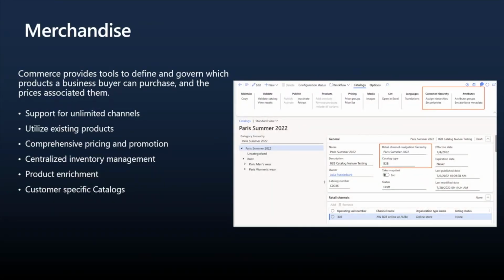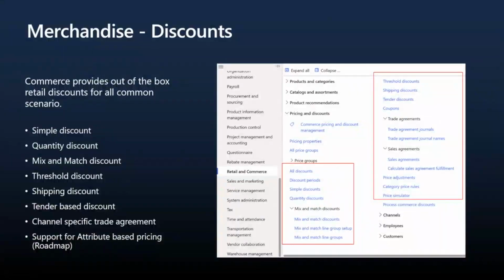Product enrichment. Marketers can easily add compelling brand and product narratives to Dynamics pages using Copilot. So Copilot can help you generate those special product narratives which you are looking for your brand. A merchandiser can create unique catalogs for a customer or a group of customers to govern the products they can purchase from the website. Let's dig into merchandise discounts.